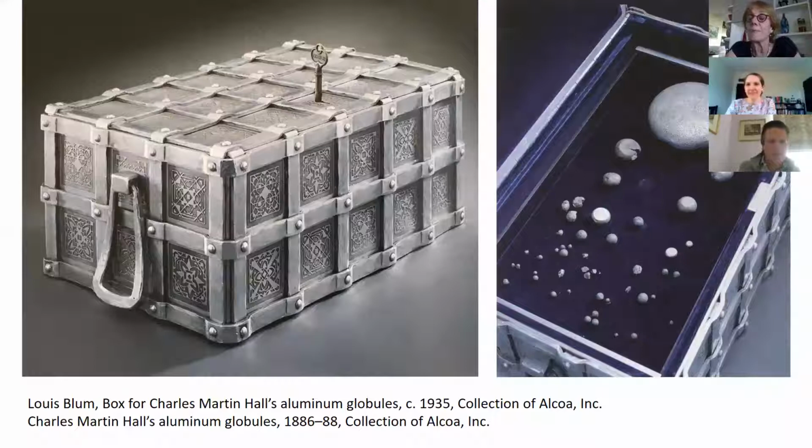So, and I should just talk about, because I think you want to talk about this object as well, James. These are the first globules of aluminum produced by Charles Martin Hall's methods. And you can see there's tiny amounts of the material were produced initially. And these are owned by Alcoa. And actually they're known as the crown jewels in the company. And then they had this box specially made for them, which is a box totally appropriate for crown jewels.